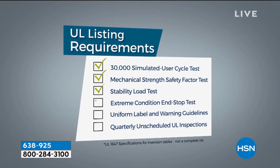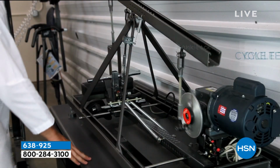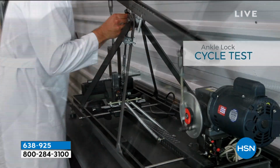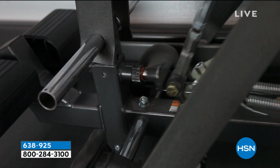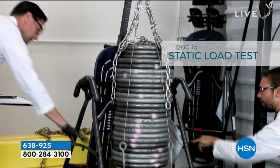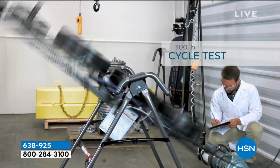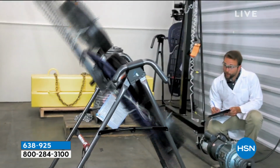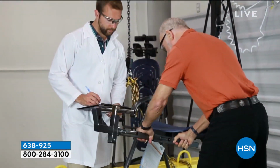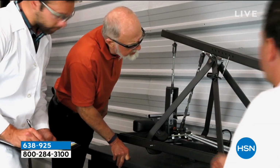And you really experience such a difference in the smoothness of the rotation, the security you feel on it, because it doesn't jiggle, it doesn't give. This is actually showing a static load of 1,200 pounds. That's another requirement of UL. So we have a 300-pound user rated capacity, but we hold 1,200 pounds. That's a 300-pound weight that cycles 30,000 times.